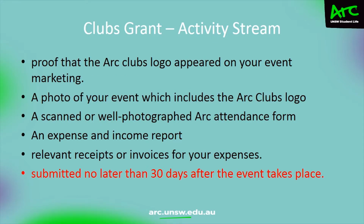But you need to upload a few things with your application for it to be successful. We are looking for proof that the ARC Clubs logo appeared on your event marketing. A photo of your event, which includes the ARC Clubs logo, be that on your club banner or an A3 size printout. A scanned or well-photographed ARC attendance form, including handwritten signatures of those who attended. An expense and income report, if money was sent or received. And the relevant receipts or invoices for your expenses. Make sure they are clear, itemized, GST inclusive, and show the ABN where applicable.